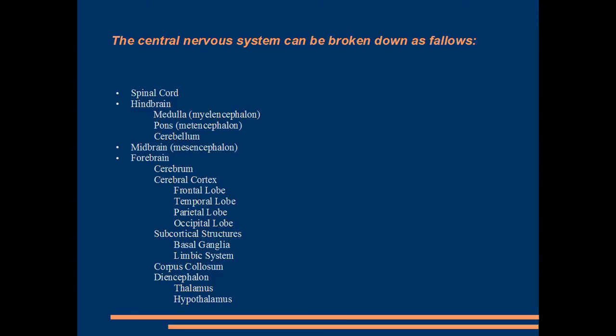And the central nervous system can be broken down as follows: spinal column, hindbrain, medulla, pons, cerebellum, midbrain, forebrain, cerebrum, cerebral cortex, four lobes, subcortical structures, ganglia and limbic system, corpus callosum, thalamus, and hypothalamus.